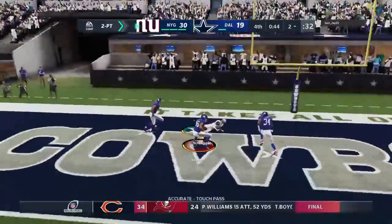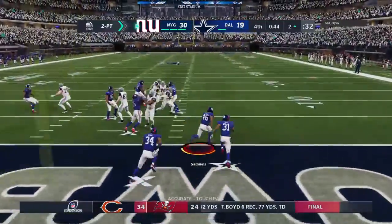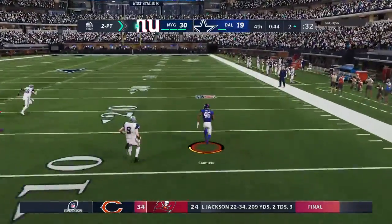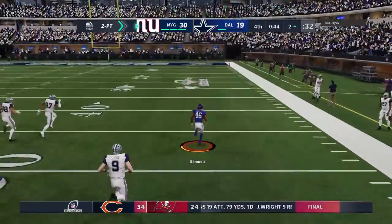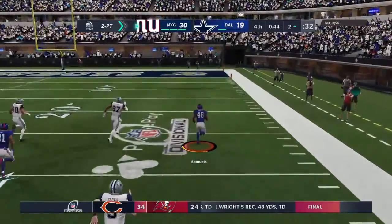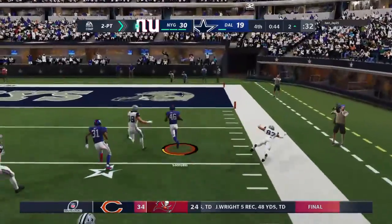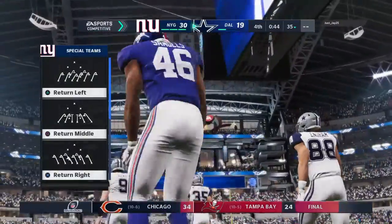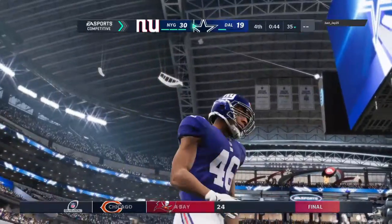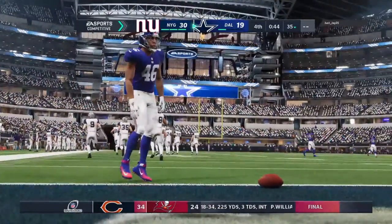I like how they stuck. And this is intercepted, and that should do it. Snags it for the pick. Almost a 4-point swing. The interception, if he had returned it all the way, would have been 2 for them, but just a little bit shy.